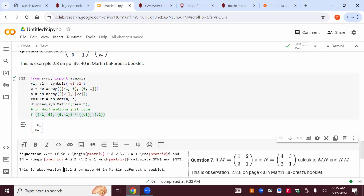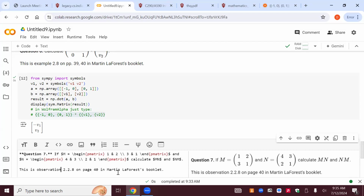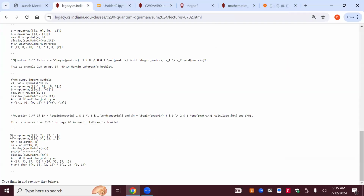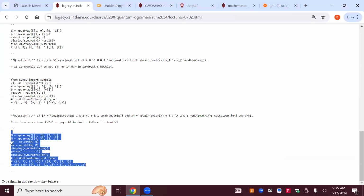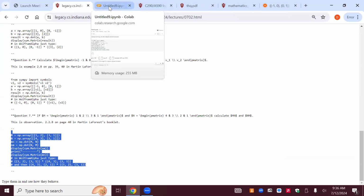Okay, so again, I'm bothered by this period over here, probably two spaces, it put a period without me thinking. And then, it says on page 40. Great, except I don't have time to look at it just now. Let me show you what I have. I have two arrays, and then I'm going to try to multiply them, and then I do the same thing. So when I print both results.